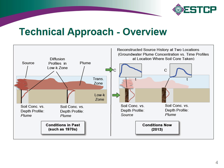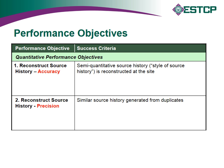Great. So now we've got three slides about our actual performance objectives. ESTCP wants you to say this is the bar we're going to try to reach, and at the end of the day, they say, have you done this or not? So these are our criteria that we constructed. Number 1 is more or less the accuracy. Can we actually, to the best that we can determine, reconstruct this source history and get, as Dr. Parker says, the style of the source? Is it one that's been more or less constant over time, or has it actually been declining? Can we see that? Number 2 is precision.